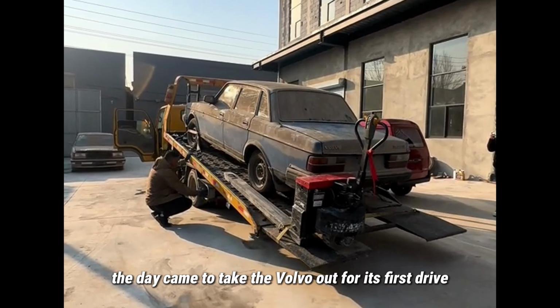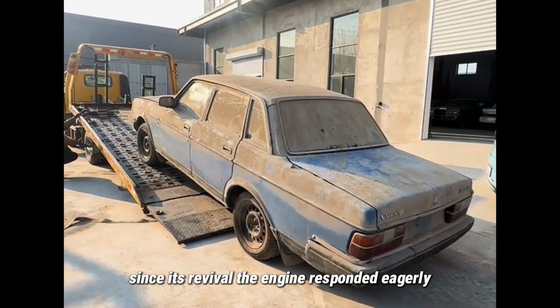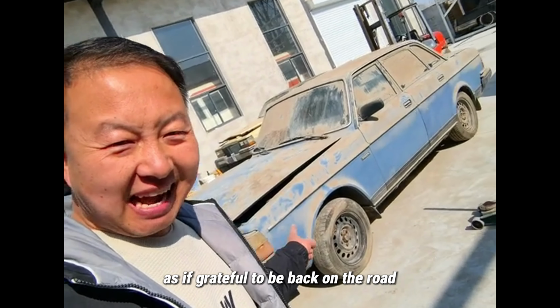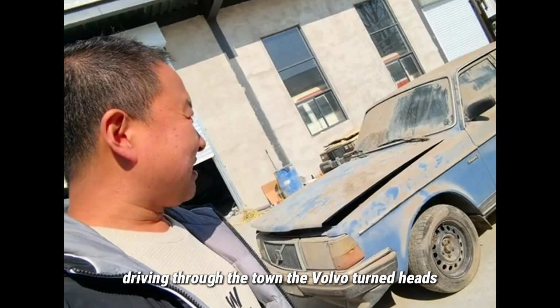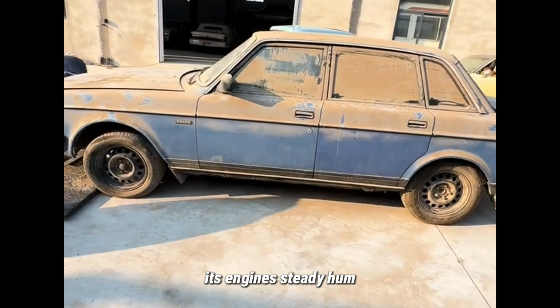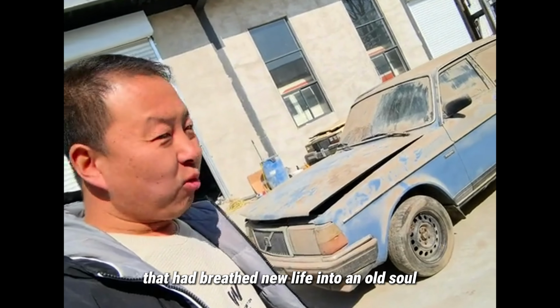Finally, the day came to take the Volvo out for its first drive since its revival. The engine responded eagerly as I turned the key, and the car moved smoothly as if grateful to be back on the road. Driving through the town, the Volvo turned heads, its engine's steady hum a testament to the careful restoration that had breathed new life into an old soul.